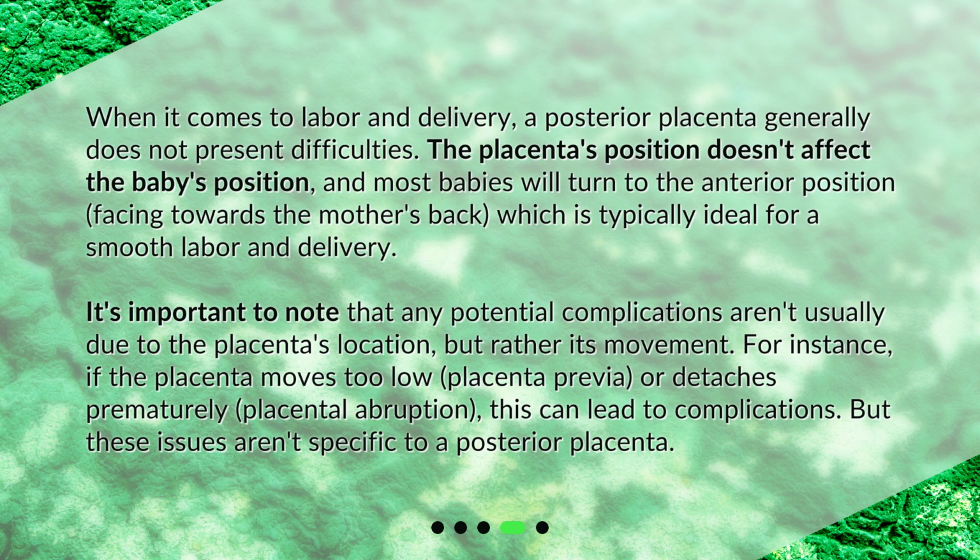It's important to note that any potential complications aren't usually due to the placenta's location, but rather its movement. For instance, if the placenta moves too low, placenta previa, or detaches prematurely, placental abruption, this can lead to complications. But these issues aren't specific to a posterior placenta.